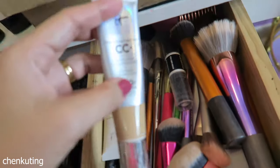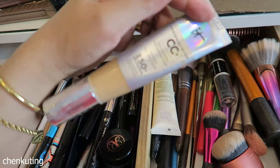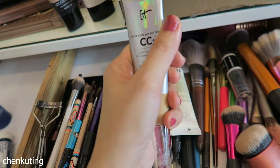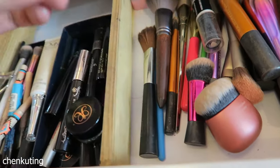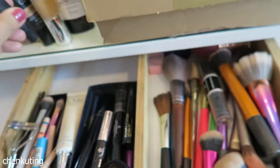The next one is foundation from It. This is SPF 50. It's my mom who recommended this one to me, and she gave this to me as well. Hi, mommy, I miss you. And this is my concealer from Huda Cosmetic.